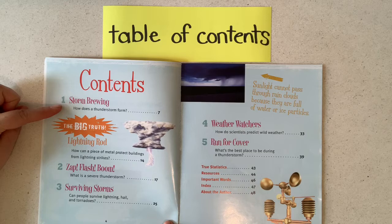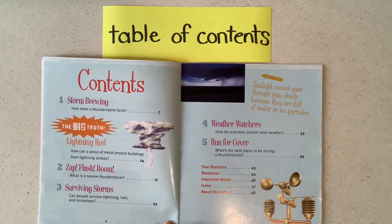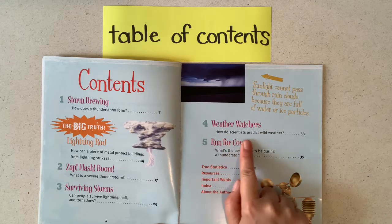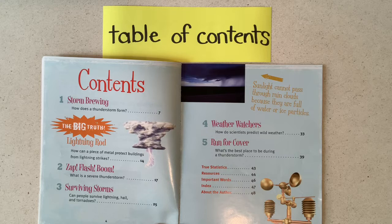Storm brewing, how does a thunderstorm form, is on page 7. Chapter 4 or section 4 is weather watchers. How do scientists predict wild weather? That's on page 33. So this is a speedy way to find the kind of information I'm looking for, or maybe where I might find the kinds of pictures I'm interested in.